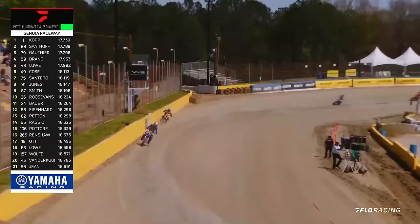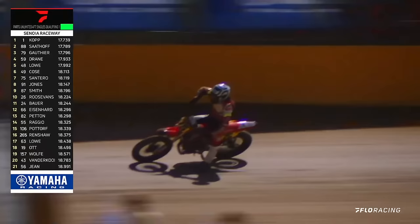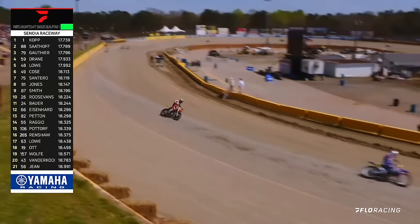Man, Santero bouncing off the wall up there on the front straightaway. Whew. I think I'd stay away from that little gap in the wall like you pointed out, Ralph. Yeah, it's a crossover so people can go from the outside of the track underneath the flag stand down into the infield there. Correct. Santero still going all the way up to the edge of that front straightaway.